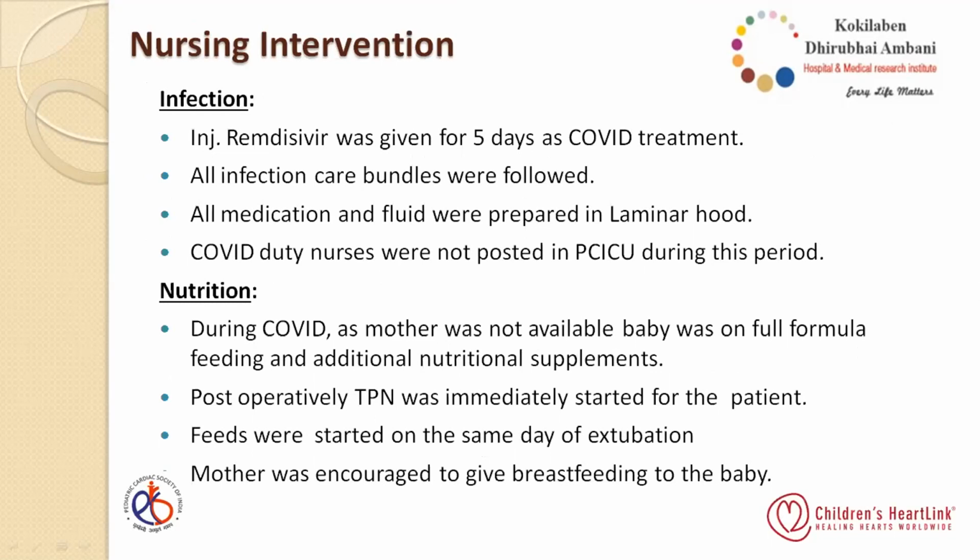As a nursing intervention for prevention of infection, all infection care bundles were followed. COVID protocols were followed. All medications and fluids were prepared in the laminar hood so that there is no further infection to the baby. COVID duty nurses who were posted with the baby were not posted in PCICU during this period.